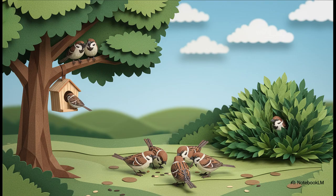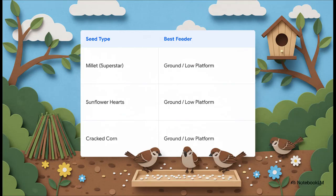So what should you actually feed them? It's surprisingly simple. Millet. That's the absolute superstar. Seriously, they go crazy for it. Sunflower hearts and cracked corn are also huge hits. And check out the feeder type on the chart here. They really prefer to eat on flat, horizontal surfaces. So ground feeders or low platforms are just perfect for their social flock feeding style.